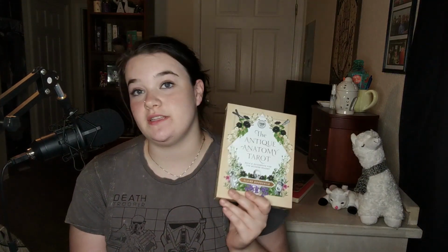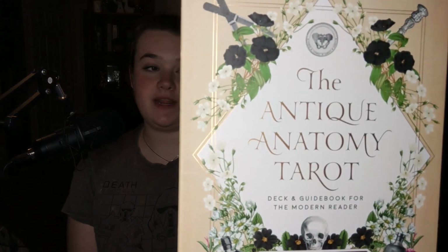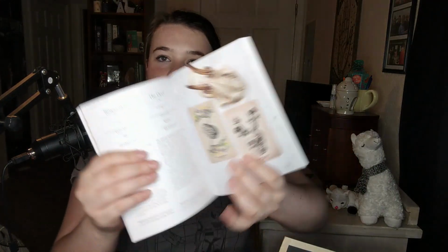So the first deck I'm going to talk about is going to be in alphabetical order. Let's see. This one is called the Antique Anatomy Tarot Deck. It's by Claire Goodchild. There's 78 cards and it has an 80-page book. This deck was one of my favorites just because the pictures are beautiful. Let's see if I can pull one up here.